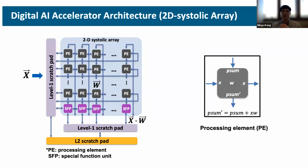And on the other hand, if you think about the digital AI accelerator, the mainstream digital AI accelerator nowadays, which is most widely used in industry, is this type of regular shape, regular processing element array. So-called 2D systolic array style. And each processing element computes the MAC operation, multiplication and addition, as shown here. This is very widely used, like Intel Nervana, IBM, Google TPU, and Samsung. Almost all of the products are basically using this kind of mainstream.